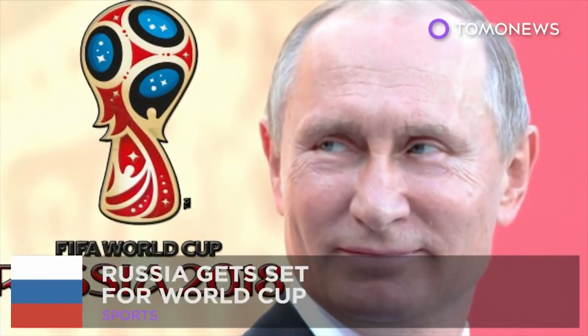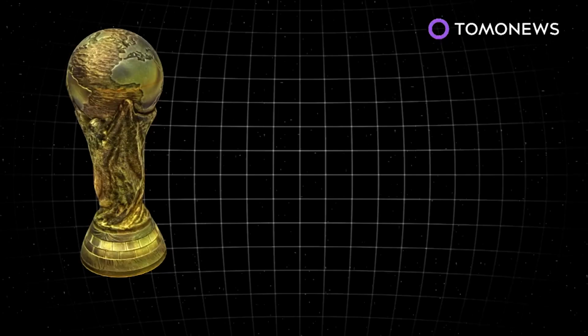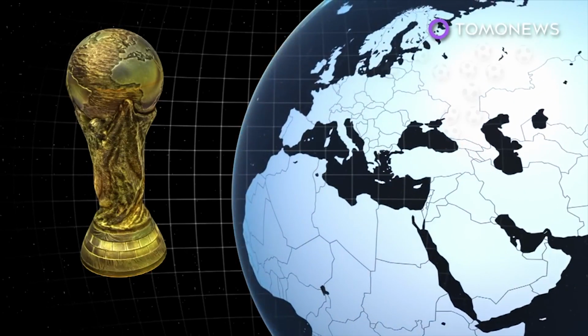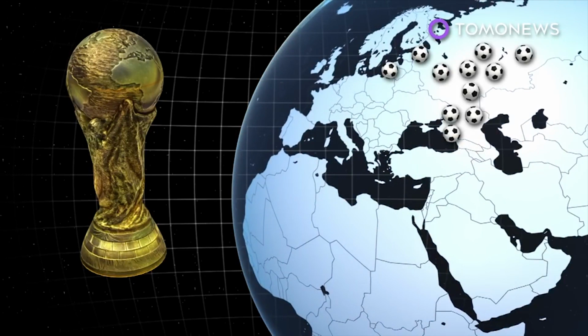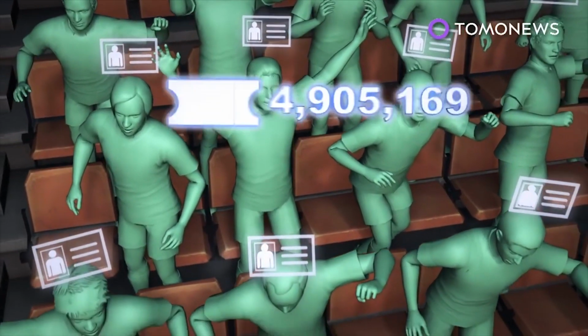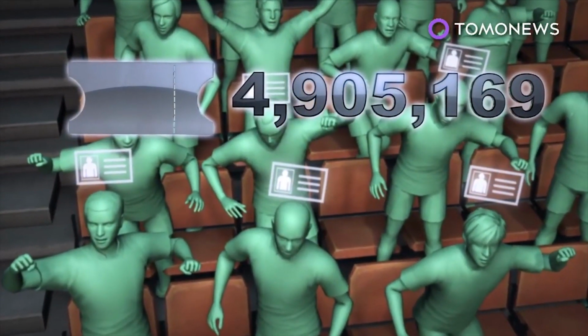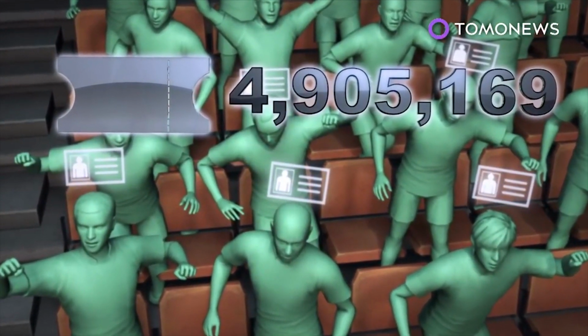All eyes on Moscow. The world will be watching Russia this summer when the country hosts the 2018 World Cup. The tournament will be played between June 14th and July 15th at 12 venues in 11 cities in western Russia. 2 of the venues are in Moscow. To attend matches, fans will need a FIFA Fan ID badge along with a ticket. According to FIFA, over 4.9 million tickets were requested for the tournament so far.